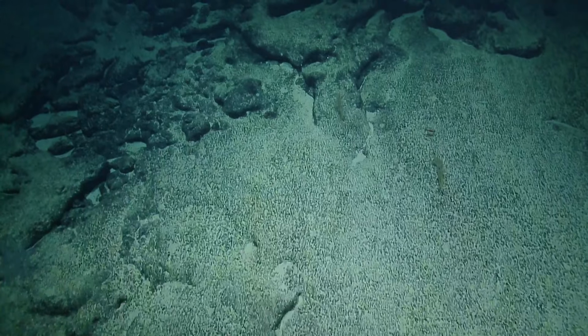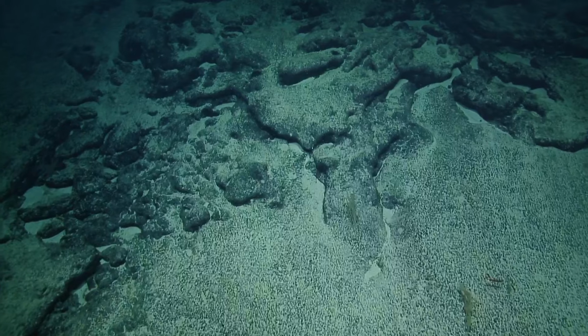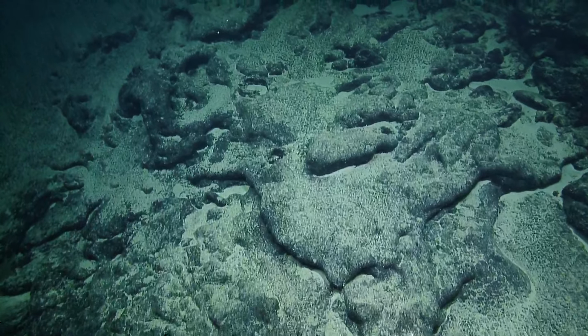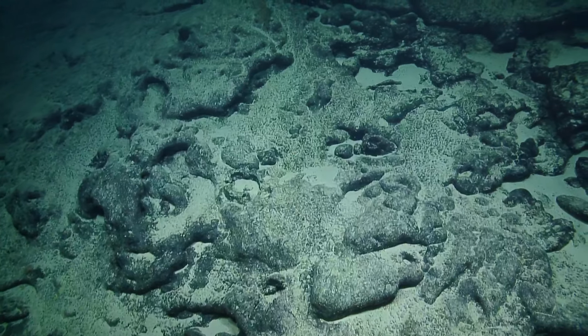It's really hard to see what's going on with those things. Really pretty lava forms here, though. Mm-hmm.